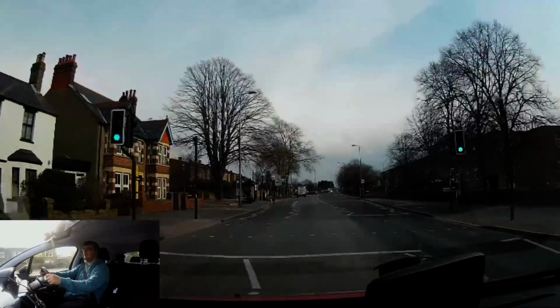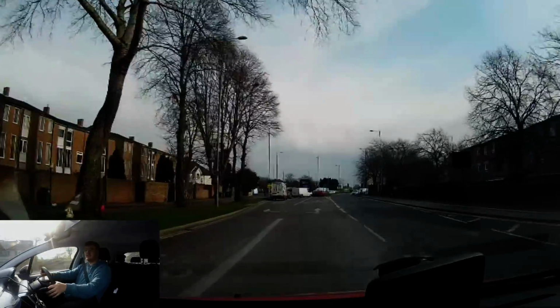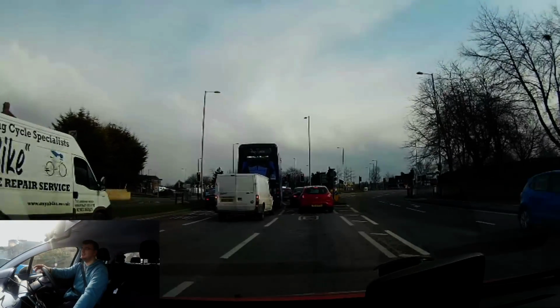So A4142 towards Cowley. I'm checking my mirrors. I'm looking out for the road marking saying A4142. There it is, it's in the right lane only. Checking my mirrors, signalling right. Be amazed at how many people actually forget to signal on this one.